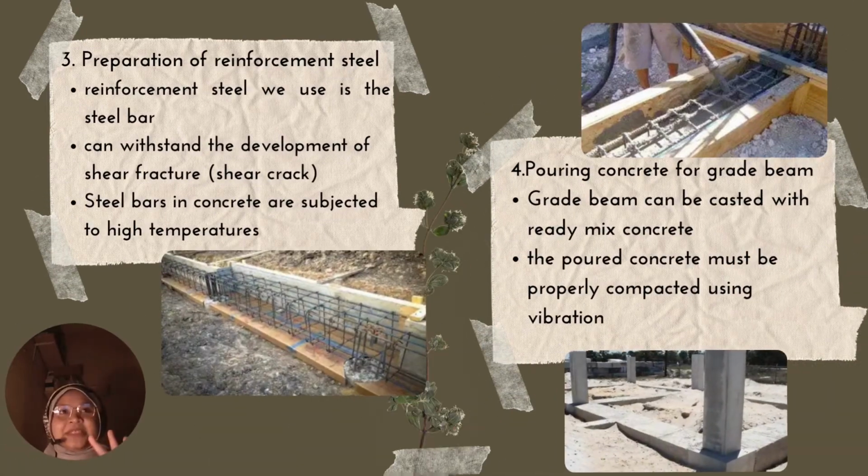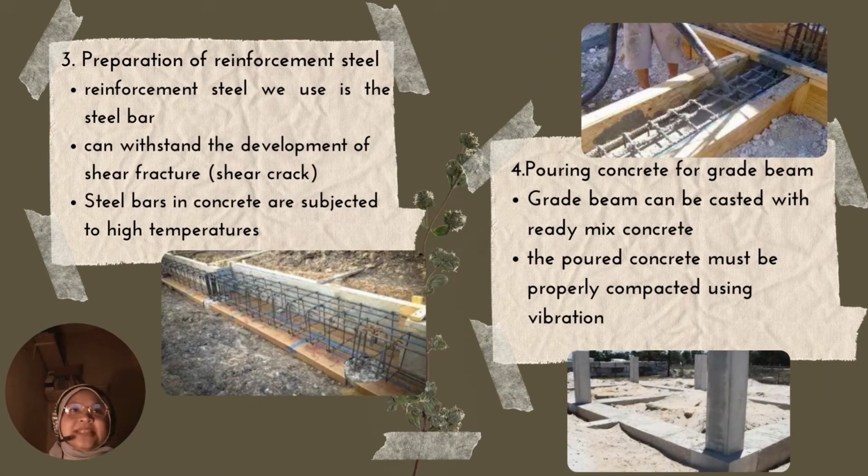The third one is preparation of reinforcement steel. The reinforcement steel we use is steel bar. It is because the steel bar is strong enough to bear tensile load, and can withstand the development of shear fracture or shear crack.